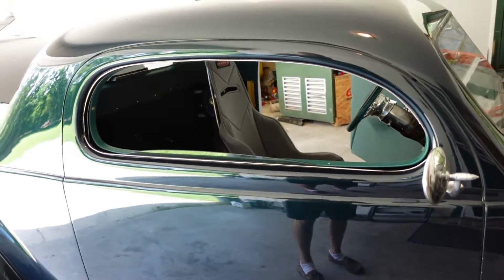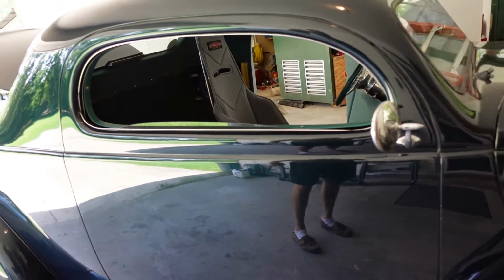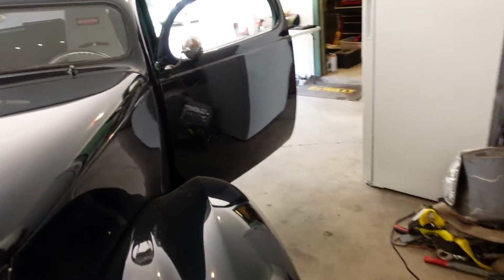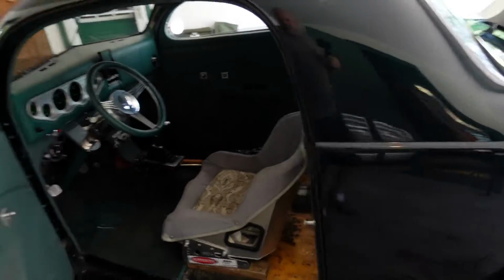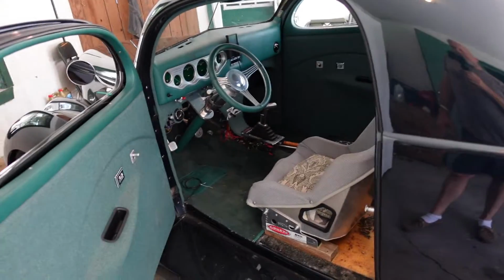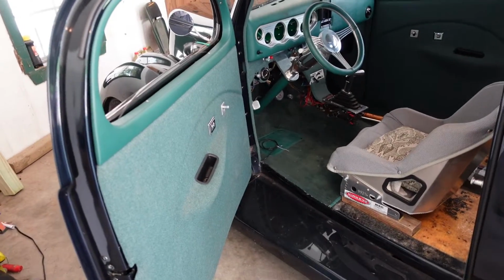Eventually I'm going to have to mount the new fan for the transmission cooler, wire that up to the switch, but it's not too big a deal. And yeah, because that's going to be kind of down where he's going to be working, we're going to hold off on that. There you go.